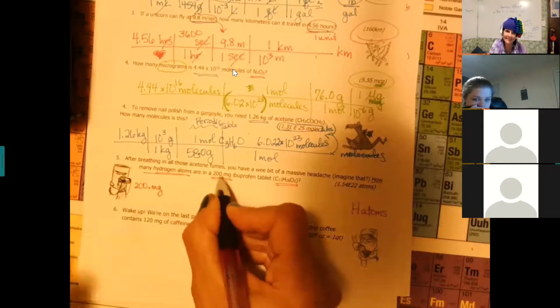All right, number 15. So you got a headache from the acetone. So 200 milligrams. There's the formula. This one has the extra step because I want hydrogen atoms. And I'm starting with 200 milligrams of the whole compound. I put that decimal there to indicate we are going to have 3 Sig Figs. So all of these I started, kind of back to your question, Tiffany, my problems all only had 3 Sig Figs, so the answers are going to be limited to 3, but you can use 6.02 or 6.022 in the problem.